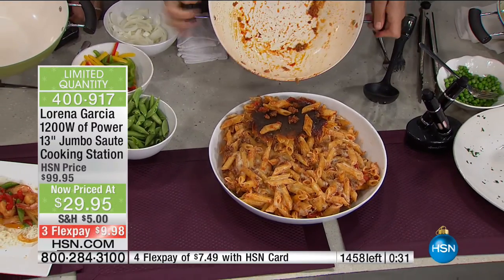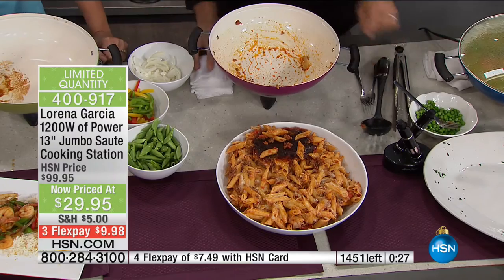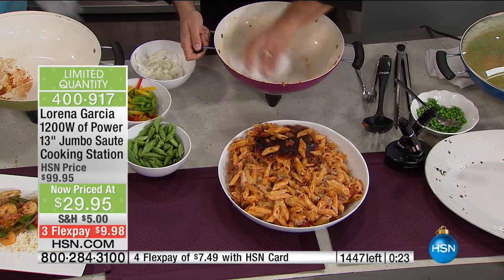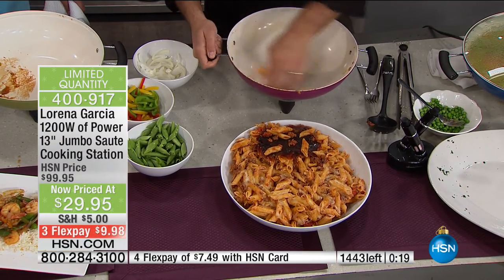And see, that's the good part. Oh, the nice caramelized part. It is. But even with that nice ooey gooey crust on the bottom, it's still wiping right out. I mean, minimal effort.